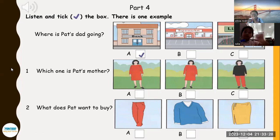Where is Pat's dad going? Is that your father walking to the bus stop, Pat? Yes, it is, Sam. Where's he going? He's going to town for Mum. Is he going to the supermarket? No, I went there yesterday. And Mum's going to the library this afternoon. Oh, I know. He's going to the bank. Can you see the tick? Now you listen and tick the box.